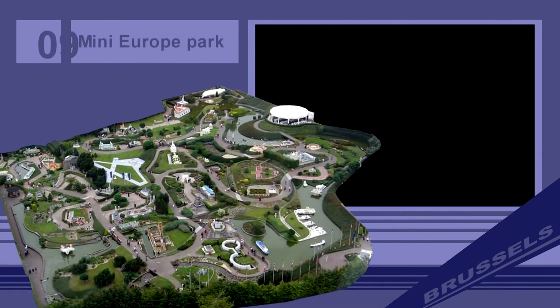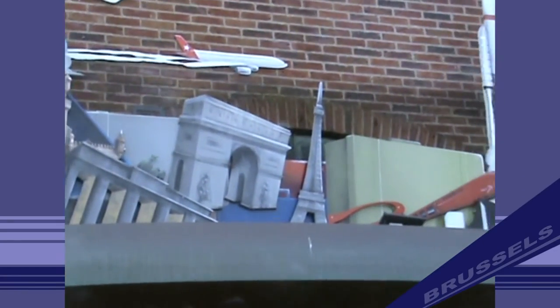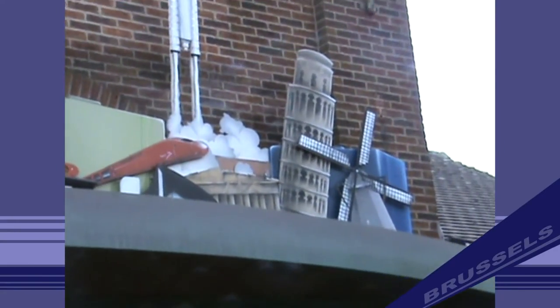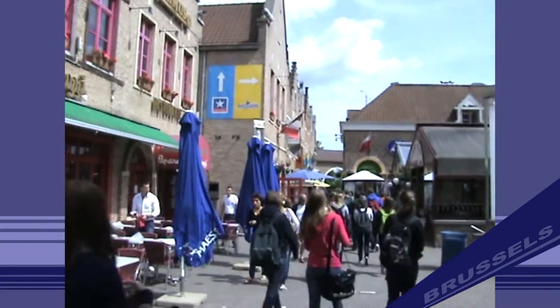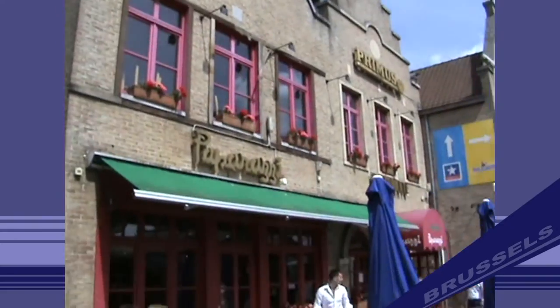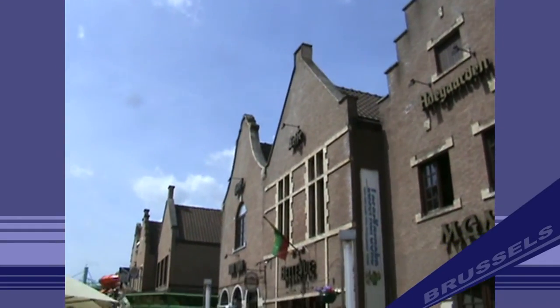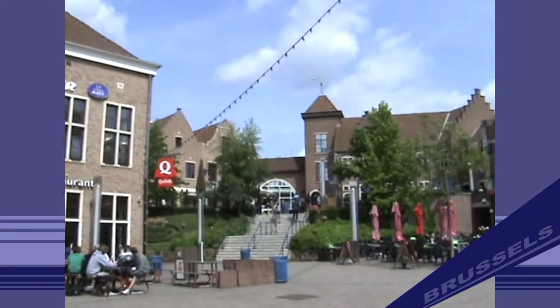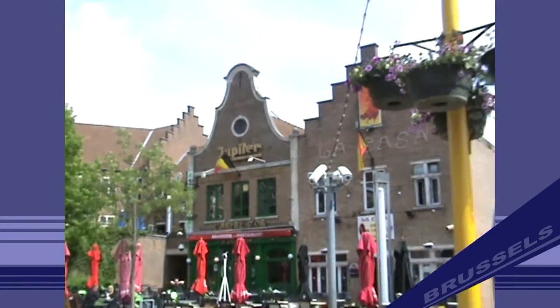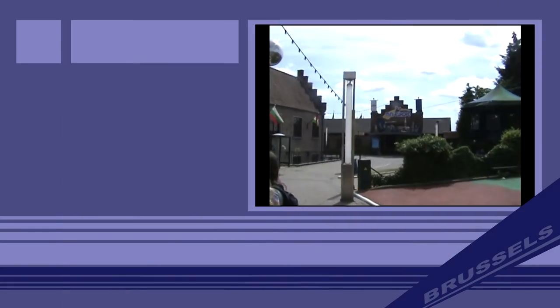Number 9. Mini Europe Park. Mini Europe is a miniature park located at the foot of the Atomium building in Brussels. Mini Europe Park has reproductions and 1 to 25 scale maquettes of famous monuments and buildings from across Europe. Roughly 80 cities and 350 buildings are represented.